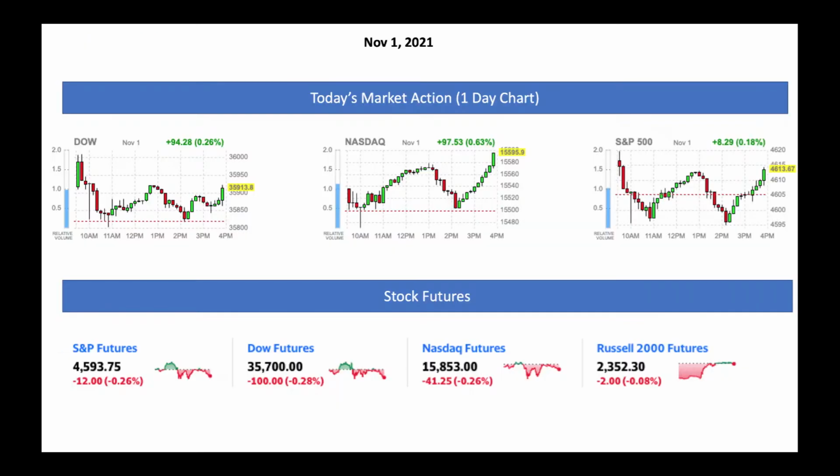Let's get started. So from a market update perspective, today we had a good day. Dow Jones, Nasdaq, as well as S&P 500 went higher today. Looks like Santa Claus rally is on. And from a futures perspective, as you can see here, futures are pointing downward a little bit, with the S&P futures down a little bit, 12 down. Dow futures down 100, Nasdaq futures also down, and Russell 2000 also down. So we'll keep a close watch on this and see what great stocks we can buy at this time.